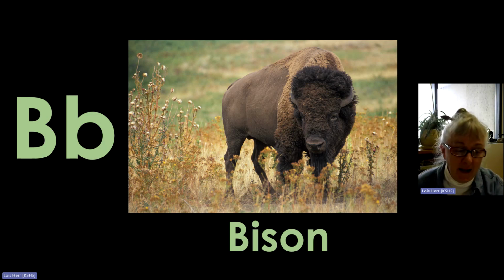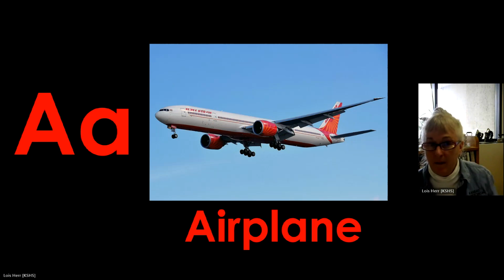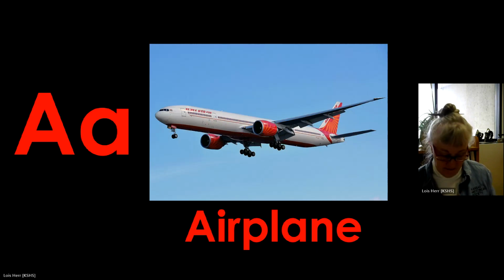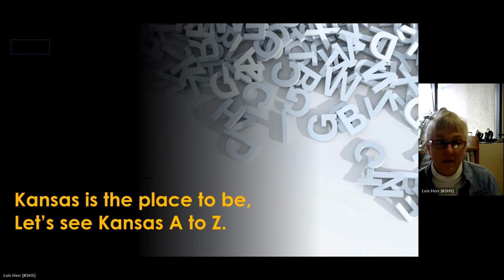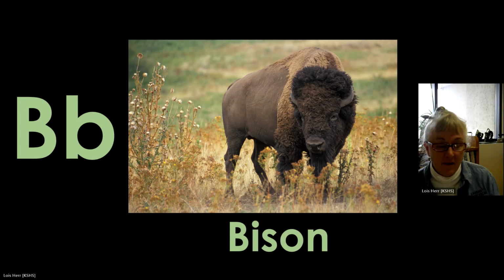B is for bison. We're not seeing the pictures change. Let's try that right arrow on your keyboard. Let's see if that moves them. Do you see that? Not yet. No worries. Let's hit the escape button one more time. Sometimes computers just have minds of their own. So if that escape button isn't working, we may have to do a reshare, but we're getting there.